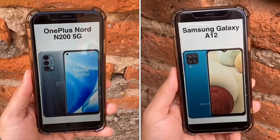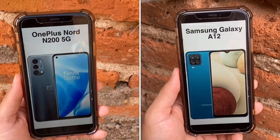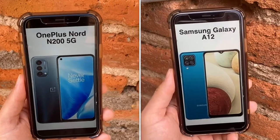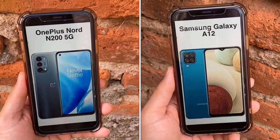As for RAM, the N200 comes with 4 gigs of RAM, which is more than enough for most people. And the A12 comes in at 2 or 3 or 4 or 6 gigs of RAM, depending where you get it. On the prepaid front, you're probably going to get either 3 or 4 gigs of RAM. Just double check when you get your phone, but I would recommend getting at least 3 gigs of RAM.